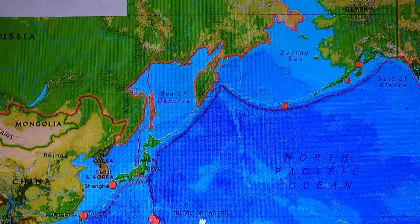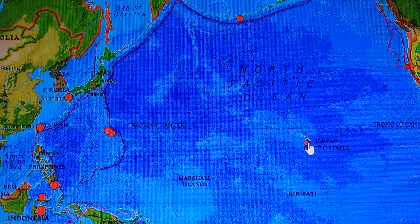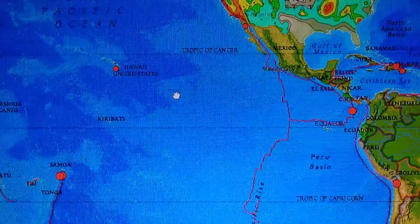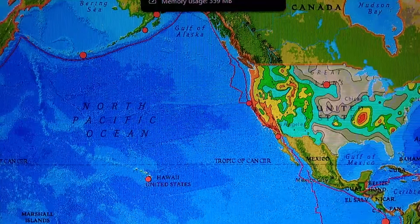And nothing else much is going on the 2.5s and greater. Hawaii is still acting up on the slump. Smaller quakes, mostly. Okay, let's go check out something else.